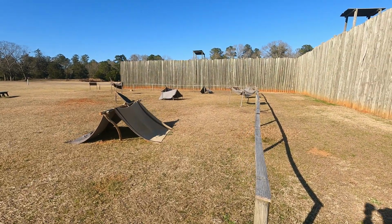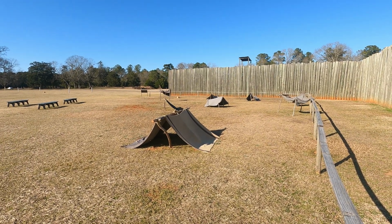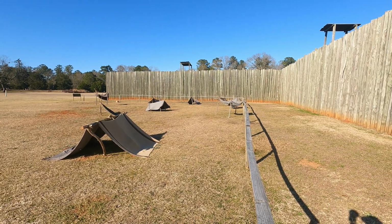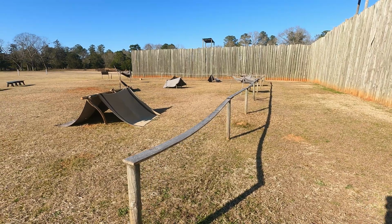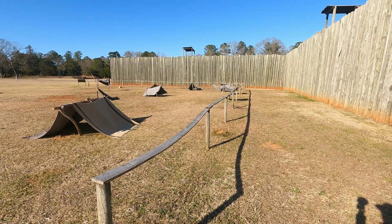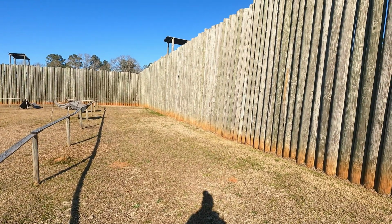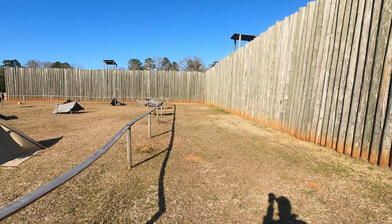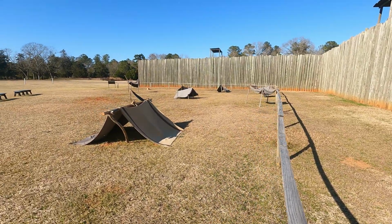Alright, inside the stockade, prisoners had to try to make any kind of shelter they could with what they had to work with. As you can see along this somewhat of a wall, it's just an outer perimeter between there and the stockade wall. If a prisoner was caught in that area, they would be shot. It's called the dead zone.